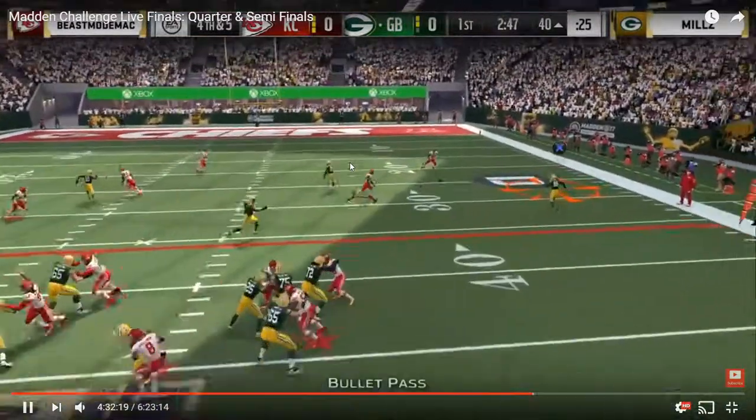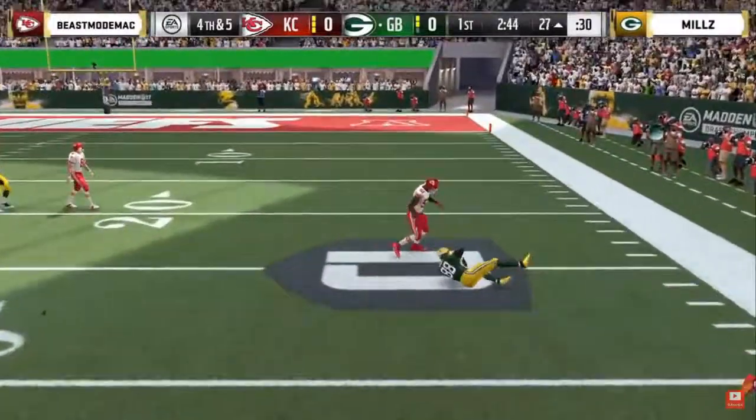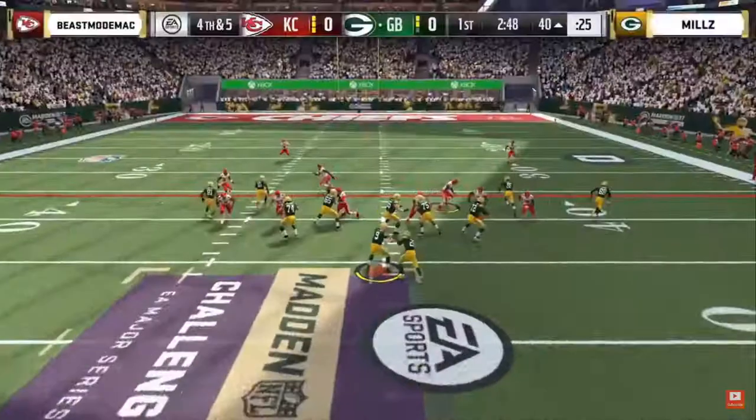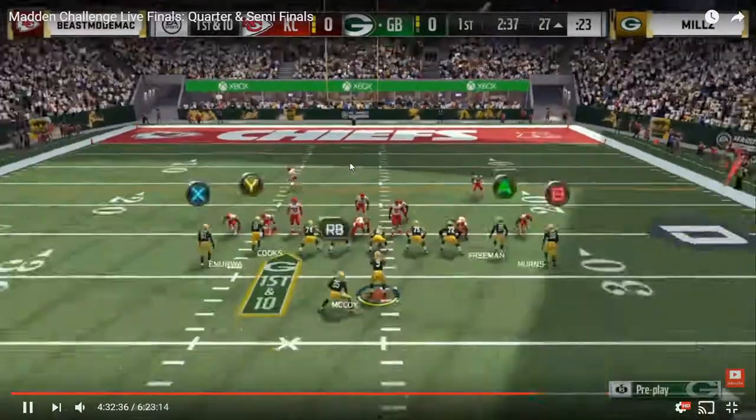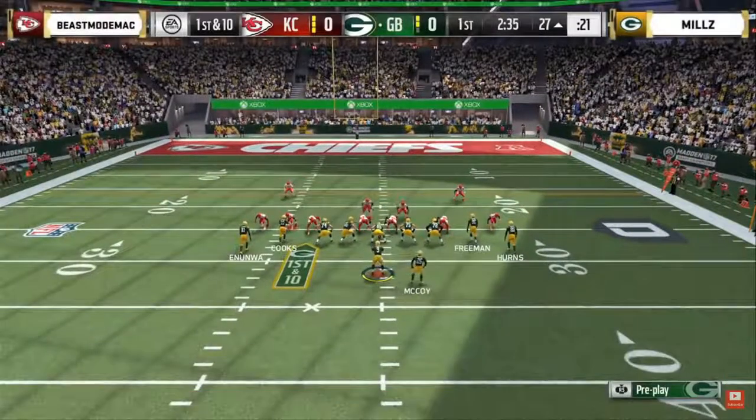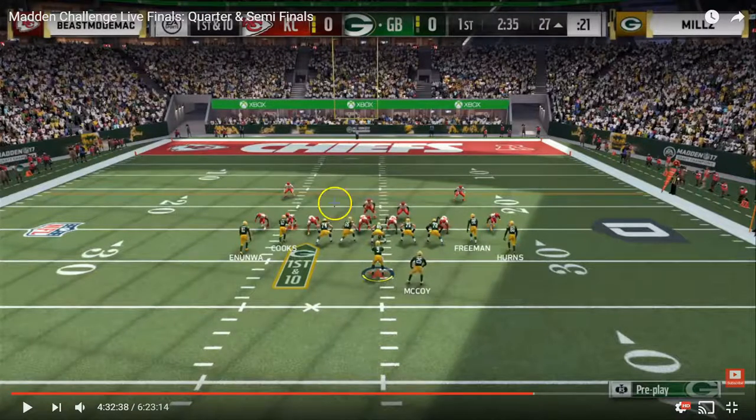And that's exactly what he did. He actually sent it off both sides, and Millz made a really good read to the kind of pseudo wheel slash fade route to the B receiver. So comes back out. Mac's still in this nickel normal. Millz flips his offense to get McCoy away from this nickel back right here.